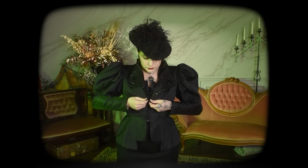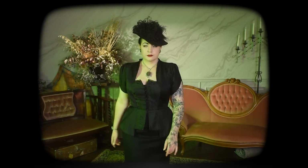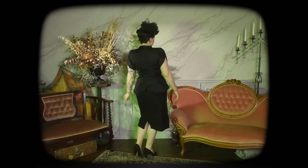This fabric was just a little bit softer and less structured than I was used to working with when it comes to making jackets. Might have needed some more traditional tailoring inside of this to really make it work. I did interline this with muslin, but I don't think that was enough, so I have a few tweaks to make on this jacket in the future.